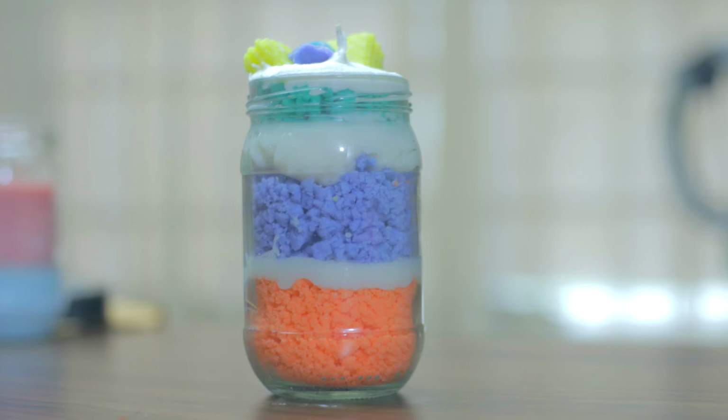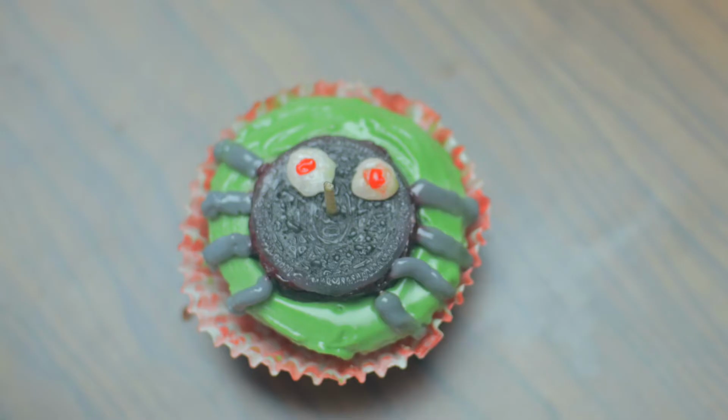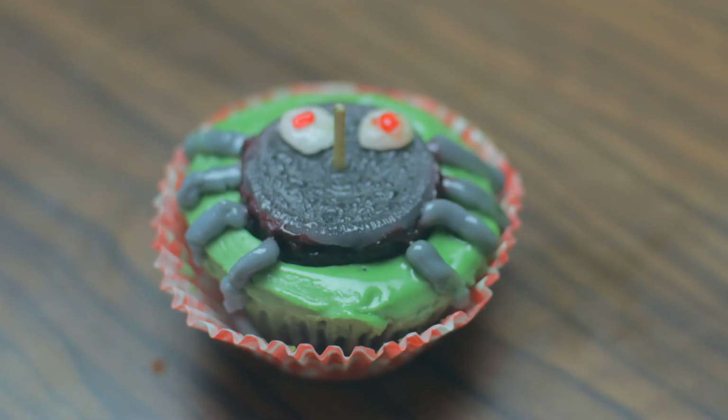And the next candle she made is her spooky candle. This is a spider, I believe. She made the Oreos and then some gooey brown for the belly and the gray for the legs. And the spider has eyes. It is absolutely spooky. I love it. I can't wait to put it on fire. Oh yeah, and she did make it in the form of a cupcake.